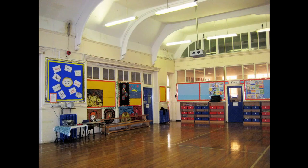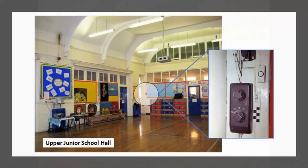Here it is in situ in the corner of the upper juniors hall, to the right of the classroom door of what was Mrs. Robson's class when I was there in 1972. Look out for it on my video footage coming up soon.